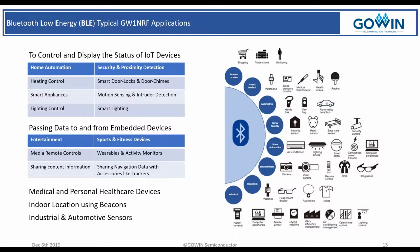Security is also an essential, non-negotiable feature for most IoT applications, with data protection needed at all levels, including storage, processing, and especially during communications to ensure system reliability. IoT designers prefer to select SoCs like the GW1N RF that have built-in BLE with configurable sensor interfaces and hardened security features.